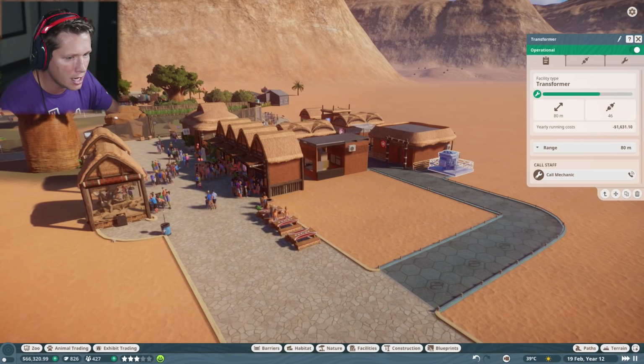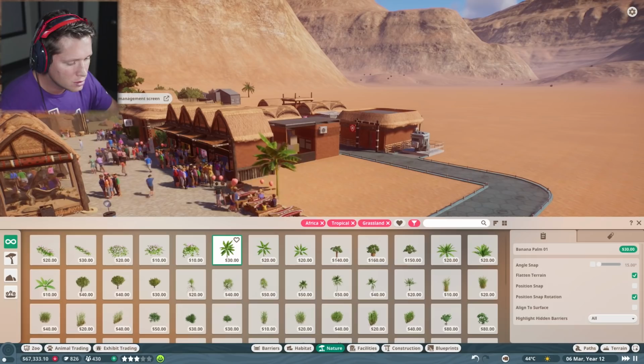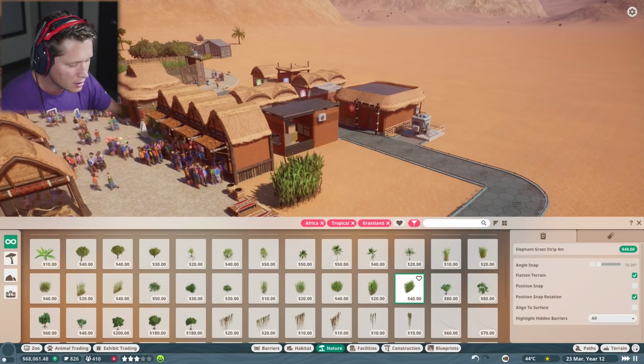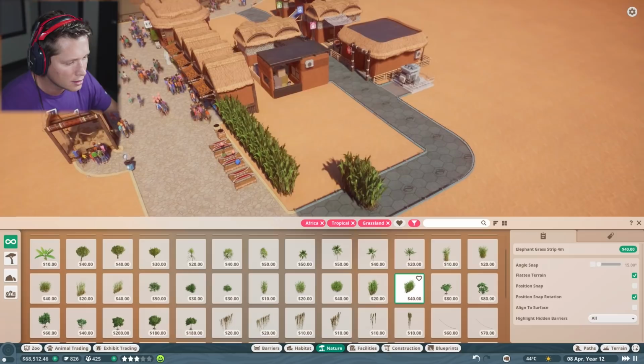We could probably, I don't know how many bushes I wanna put here though. Let's at least put some bushes for now. I don't know if we wanna build more staff buildings in that area though. So I'm not gonna go too crazy. Do we want palms? Do we want big fat bushes? Do we want reeds? Do we want elephant grass? I feel like elephant grass is pretty cool, I'm not gonna lie. Strips of elephant grass, yeah, that's pretty, but it's a good way of completely blocking it off so they can't see anything that's happening back there. To be honest, kind of a cheap way to do it, but I'm thinking for now that's good.